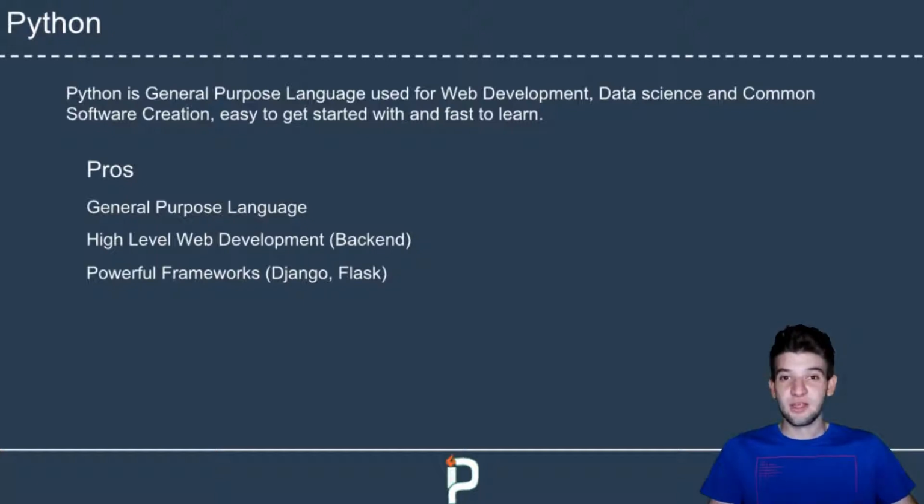Now, powerful frameworks: it has Django and Flask. Django and Flask are very, very awesome frameworks to go with. They are very deep, both high and low level at the same time. If you prefer high level, you're going to find it in those frameworks, and low level you're going to find there with no problems. They are very well documented and have a lot of tutorials out there you can quickly learn from. Tutorial rich and well documented, as I've said.